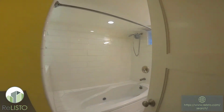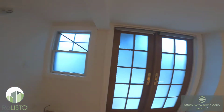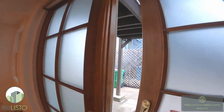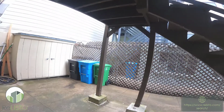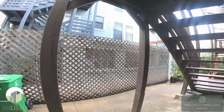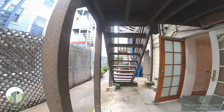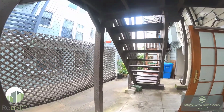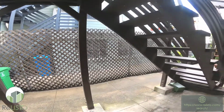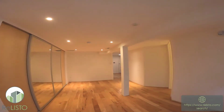And then we'll go and take a little peek outside. This leads right on out into the garden. That upstairs patio is just right above us. Lots of space for plants. Nice and quiet here too, which is really, really nice. Especially being so close to Dolores Park.